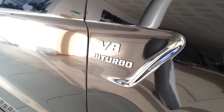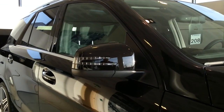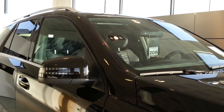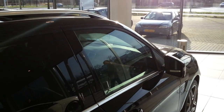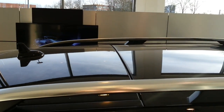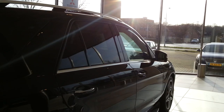V8 bi-turbo logo on the side, on the rear. Only on the real AMG. LED turn signals. Blind spot assist. The triangle lights up when there is a car in the blind spot. This car has also the panoramic sunroof that tilts and slides backwards. Two sections. Tinted rear windows with privacy. Chrome door handles.